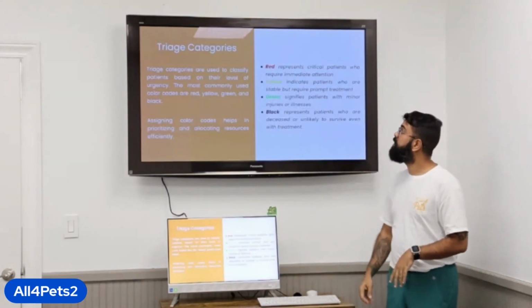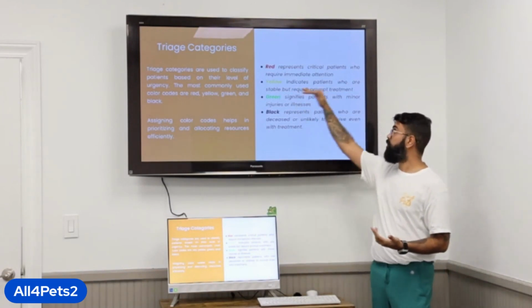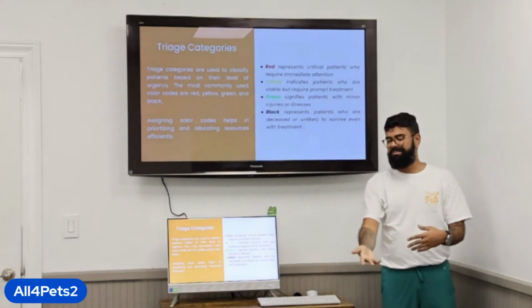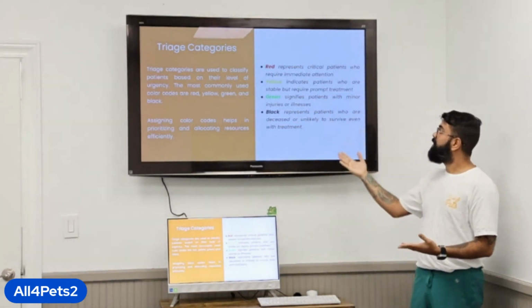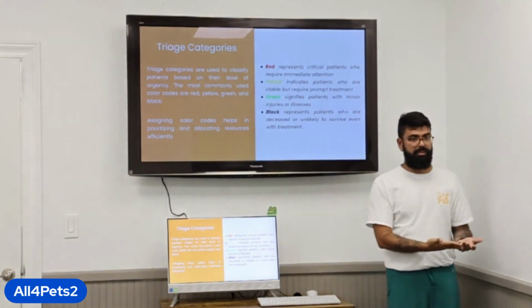So those levels should classify. Red is like a top critical emergency. The patient, I'm gonna keep saying the dog, the dog always comes first in my mind. So the red is for the critical patients. They go straight to the emergency room.